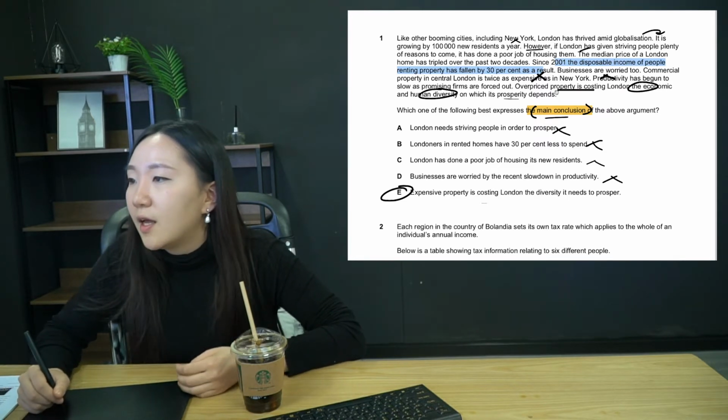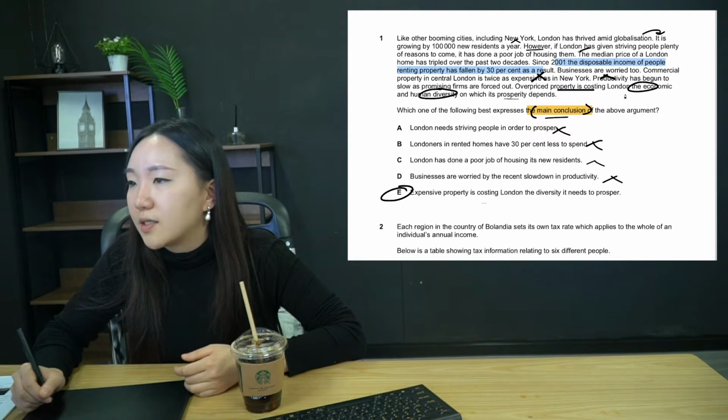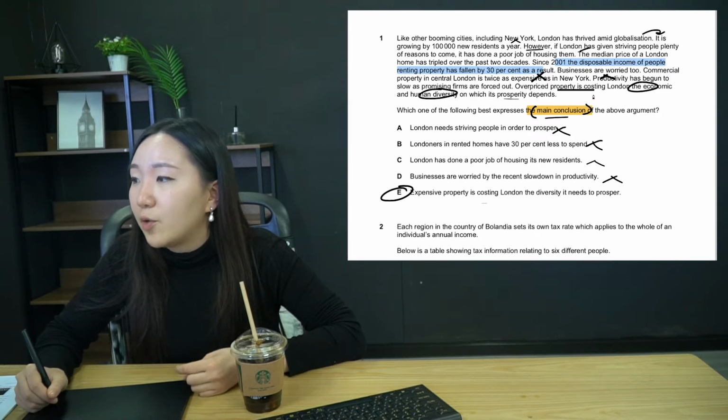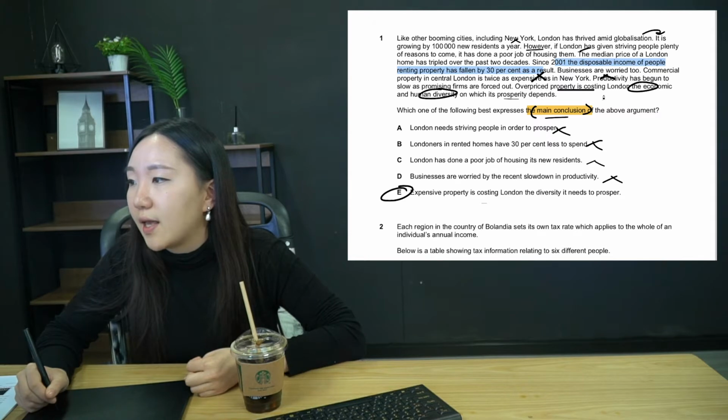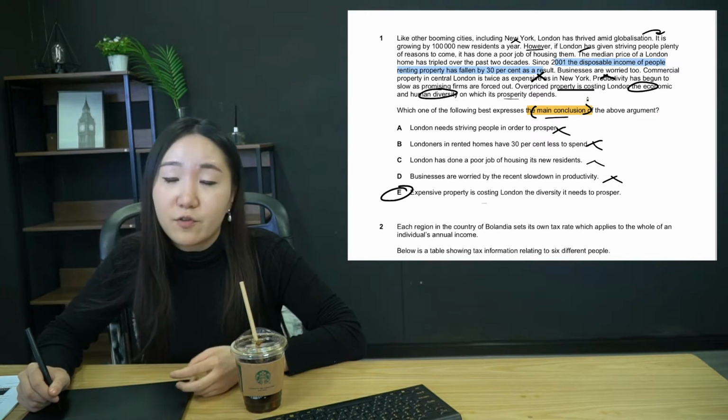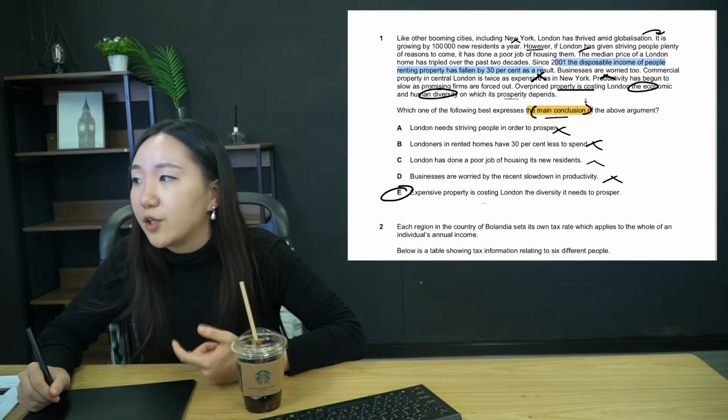And then here, overpriced property is costing London the economic and human diversity on which its prosperity depends. I can see that's a conclusion for a variety of reasons. But one of the biggest clues is that it's subjective. Everything else was almost objective in its statement. From economics, it's basically a positive statement. You can prove it, right?